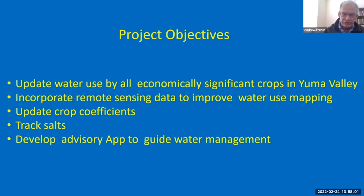But cropping practices have changed, crop varieties have changed, and it's really important to know how much water the crops are using. Even if the numbers come out very close to what Leonard Erie had, you need to document what they are today if you're going to get involved with decisions about the crops you grow, when you grow them, and also negotiations with different districts.